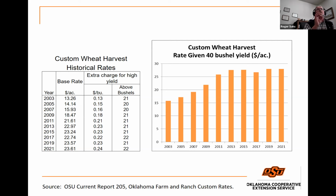So I also wanted to show sort of a hypothetical situation where, if we had 40 bushel wheat, what would that custom harvest bill be over the course of that time series? And you can see how it's increased from just over $15 an acre all the way up to about $27 to $28 per acre, but it really hasn't changed a whole lot since about 2013.